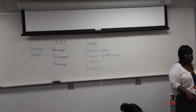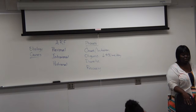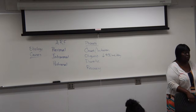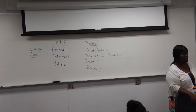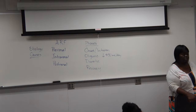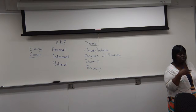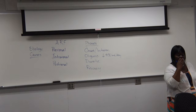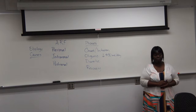That uremic frost we're talking about in those patients is actually because they can't get rid of those uric acid crystals. And you may have some patients who have renal failure who still put out more urine than you would think, but they can't get rid of the waste products. So that's the issue for them. You also see problems with the heart, the pleural effusions, those types of things that can happen with your patient. So, volume issues that you may see.